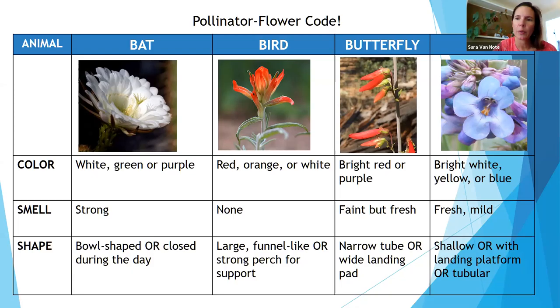Okay, so remember for the quiz. We'll do a quick review before I get to the quiz part. So the bats, they like a white, green, or purple flower, a strong smell. They like a bowl-shaped flower or one that's open at night.